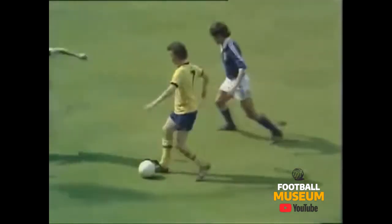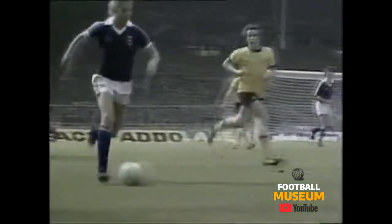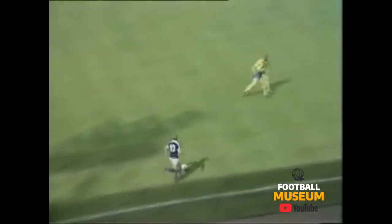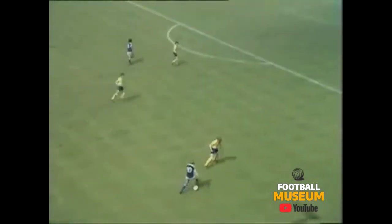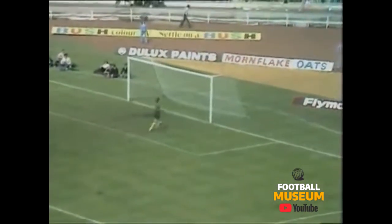It's with Brady now. Geddis. Oh, he's gone past Hudson well. Mariner's up there. Wark is coming up fast. And Geddis, the youngest player, showing no nerves. And Talbot with a shot.